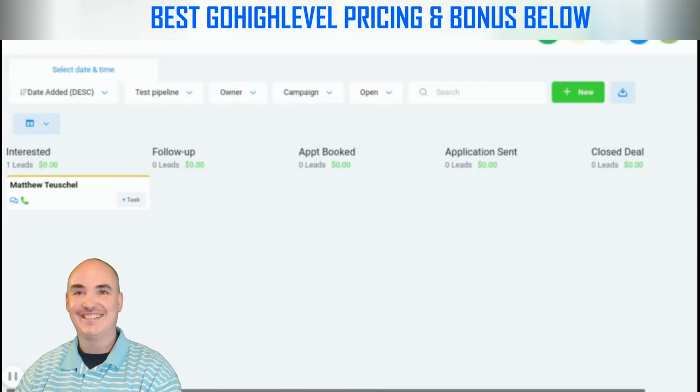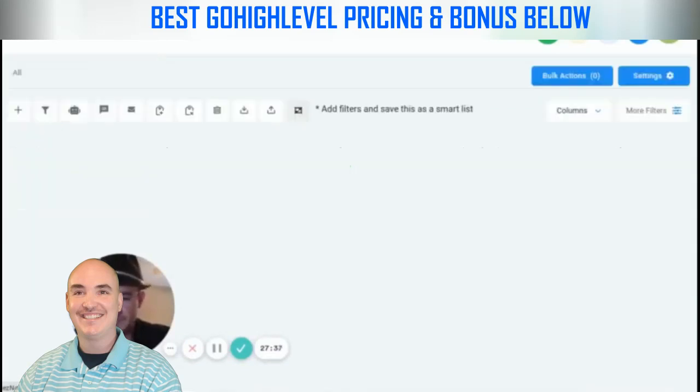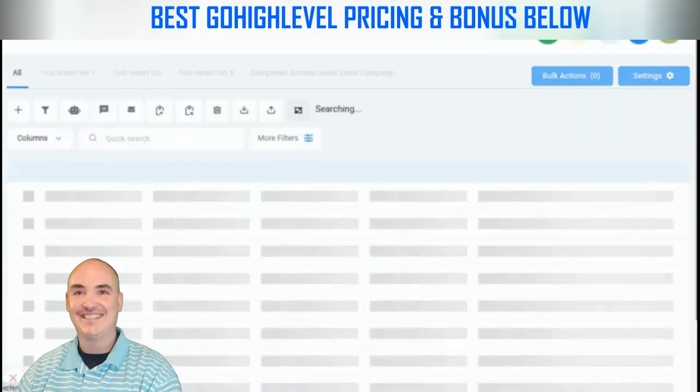Let's see. So what we want to do is go back to our contacts. If you save this as a smart list, you should be able to just click it up here at the top. If not, you can always search by tags if you click on more filters over here. And actually, there's an import option here to import batch ID.